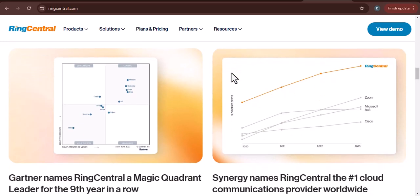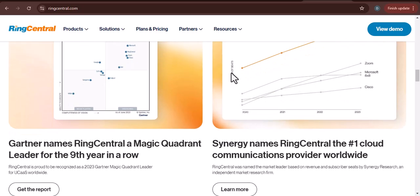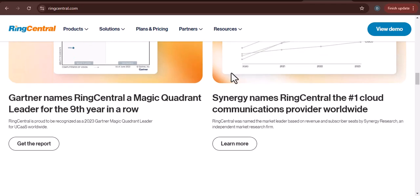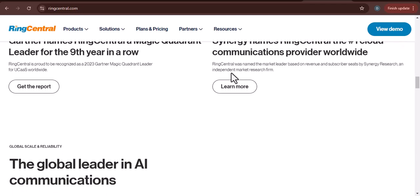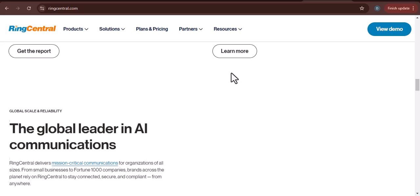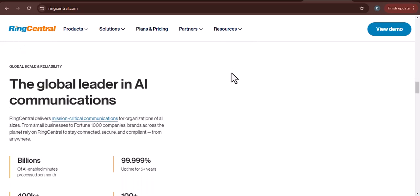For example, you might assign one number to your website, another to your social media ads, and another to your email marketing campaigns. Track calls and analyze data. As customers call the numbers you've assigned, RingCentral will track the call and attribute it to the corresponding marketing channel. You can then analyze this data to identify your most effective marketing sources and optimize your campaigns accordingly.